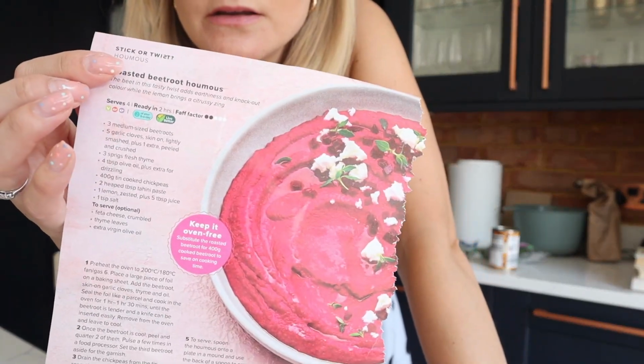Oh, I also got this, which is a non-garlicky dip, because obviously hummus is so heavy in garlic, and I can't have garlic and onion. So if you're new here, I have stomach issues, which is why I've started intermittent fasting, but I absolutely love intermittent fasting. I'm gonna call it IF, because that is just quicker to say. And this is looking really good.